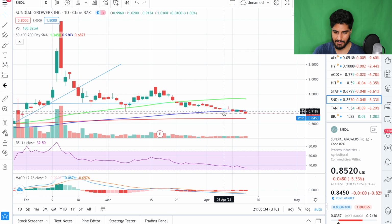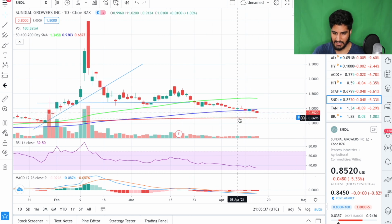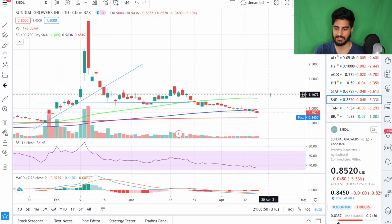But because we got rejected by our 100-day SMA, I want to see if we can get as low as the 67 cents level. If we can get to this level, I will be a buyer again into SNDL, but until we start to see a clear crossover, we are going to stay away from SNDL because the market is not favoring this stock.